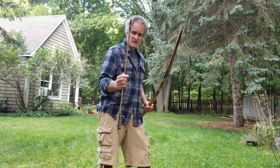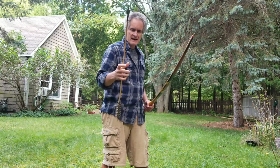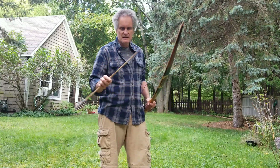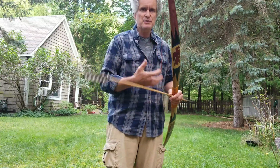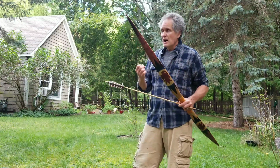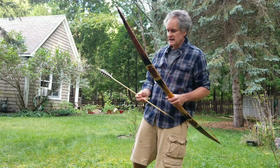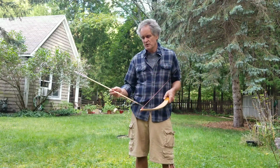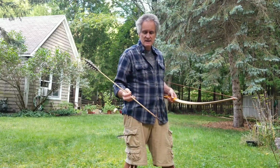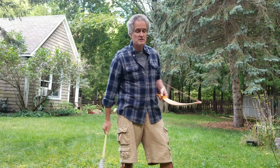What kind of shafting material? Sitka spruce. I'm not a Port Orford guy. This is an old arrow. It's bounced off of rocks. It's bounced off of trees. And it's still intact because it's Sitka spruce. Much tougher than Port Orford. It's also about the same lightness. And so you're not getting a heavy arrow with Sitka spruce. It's not going to be like an oak or hickory arrow. It's about as light as Port Orford cedar, but it's a lot tougher. So Sitka spruce is your friend.